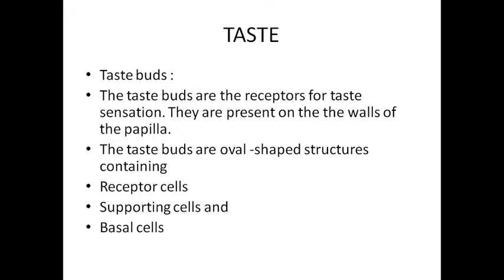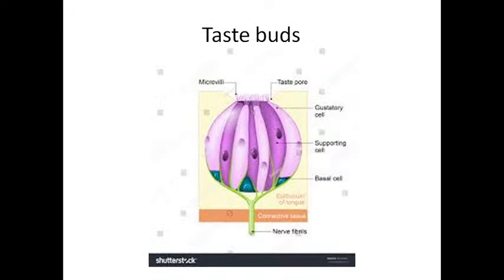Now, coming to taste buds. The taste buds are the receptors for taste sensation. They are present on the walls of the papilla. Taste buds are oval-shaped structures containing receptor cells, supporting cells and basal cells. In this picture you can see a taste bud where you can see gustatory cell, supporting cell and basal cell.